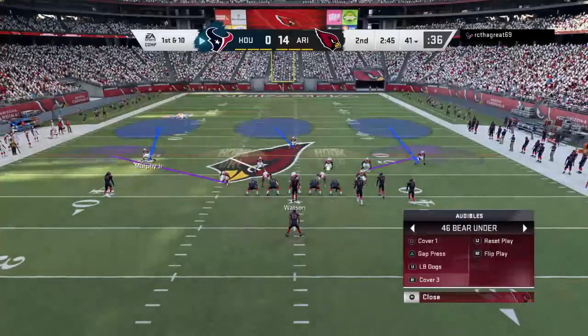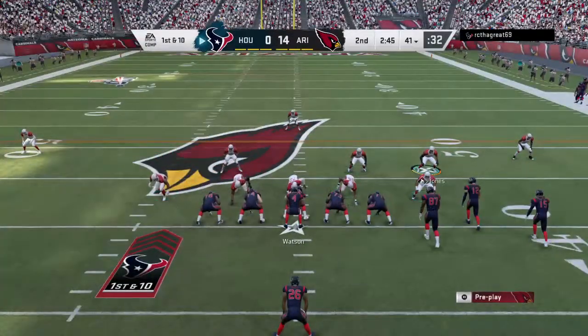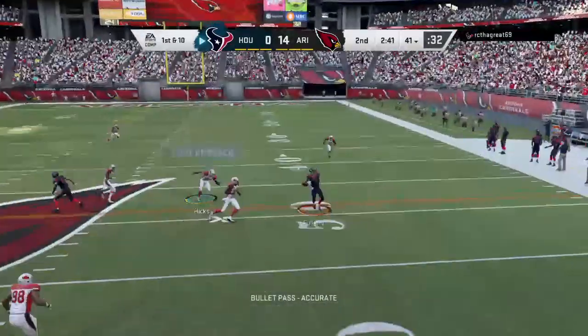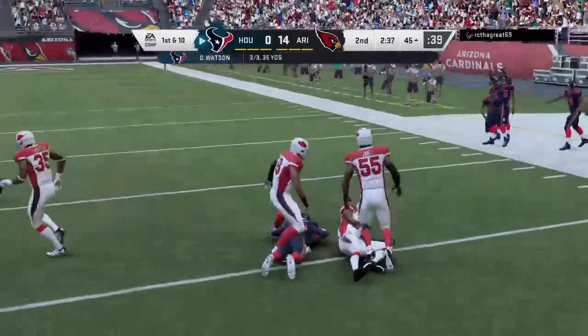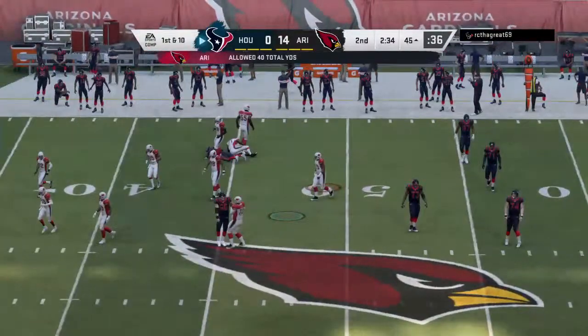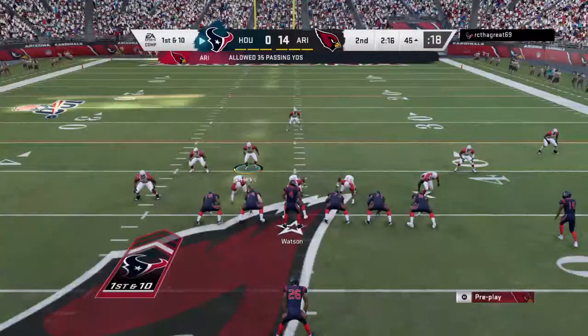They've got good starting field position as they come up here 1st and 10 at the 41-yard line. Here's Watson. And this one complete to Will Fuller. And he'll be corralled out across midfield down to the 45. They get 14 on that one. Good for a Houston first down.